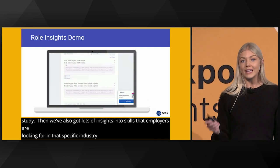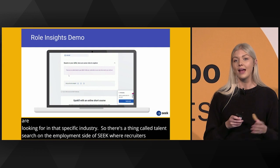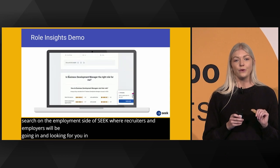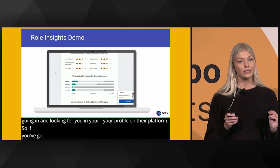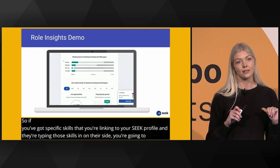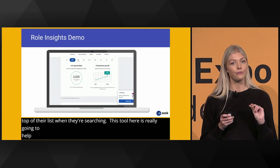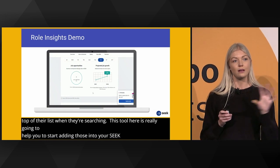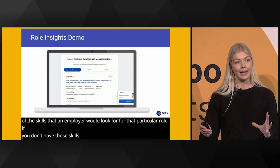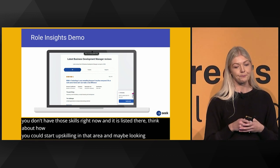So there's a thing called talent search on the employment side of Seek, where recruiters and employers will be going in and looking for you in your profile on their platform. So if you've got specific skills that you're linking to your Seek profile and they're typing those skills in on their side, you're going to come up at the top of their list when they're searching. So this tool here is really going to help you to start adding those into your Seek profile so that you've got all of the skills that an employer would look for in that particular role. And if you don't have those skills right now and it is listed there, think about how you could start upskilling in that area and maybe looking at that through your study.